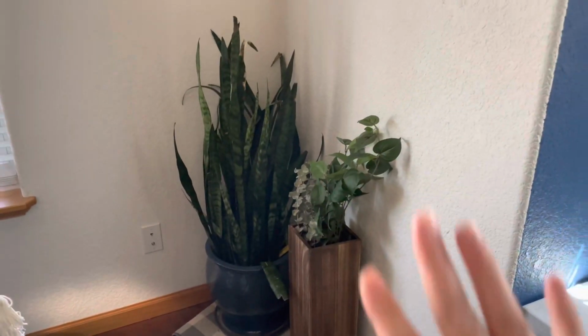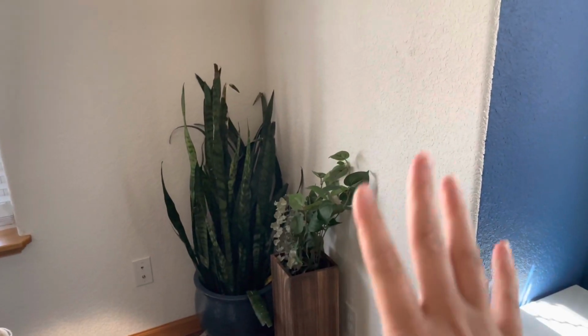So right now the plants are here. I just have a snake plant and some dried eucalyptus, and then up top here I want to do corner shelves. So they'll go right here, and then I'll have plants on there, and then on the bottom shelf I want a propagation station, so clear bottles so I can make more plants and just become a giant jungle in here. That's the real goal, if I'm being honest.